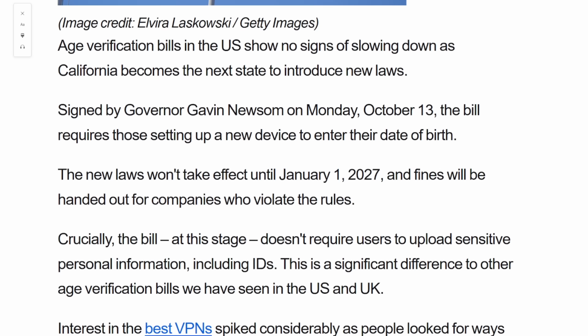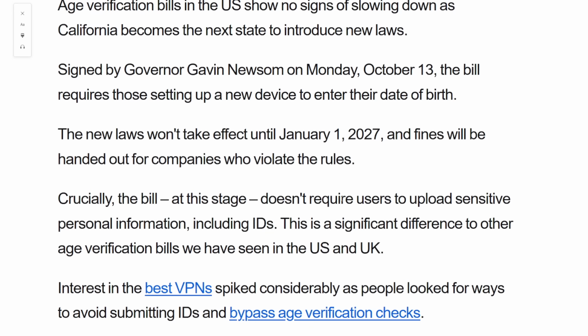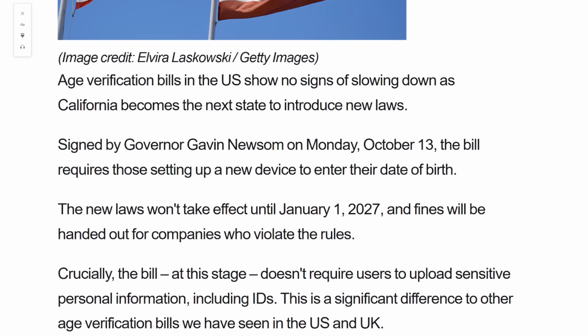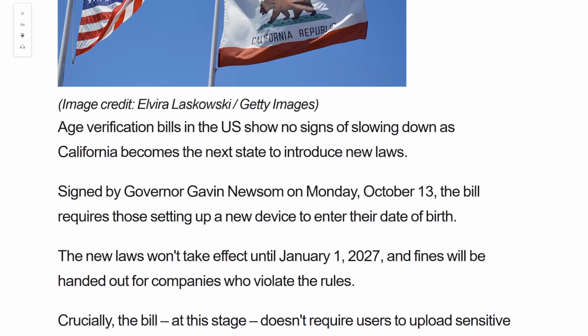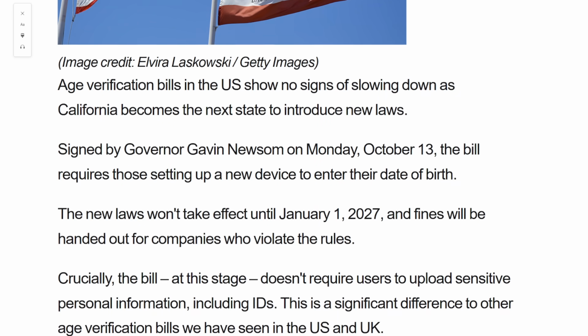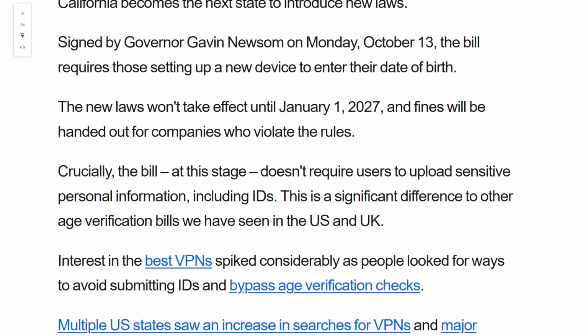California has actually created an age verification law as well. However, they actually don't require users to upload sensitive photo information, personal information, IDs, anything like that. You just have to say whether you're over 18 or not, or your parents have to say. So obviously it's a lot easier to work around, but these laws won't take effect until January 1st, 2027. So we have plenty of time to maybe protest and change the laws around a little bit.